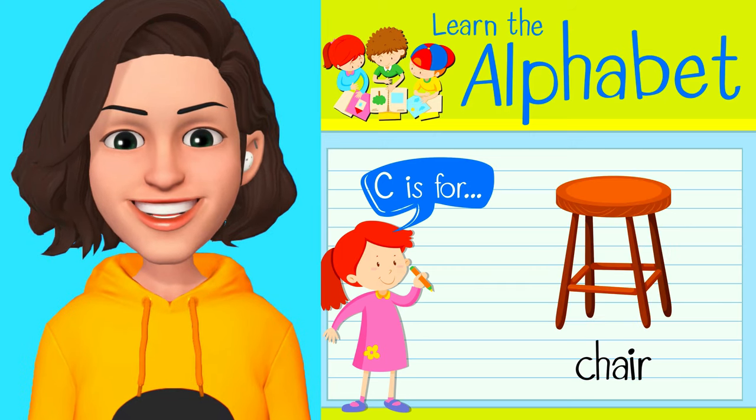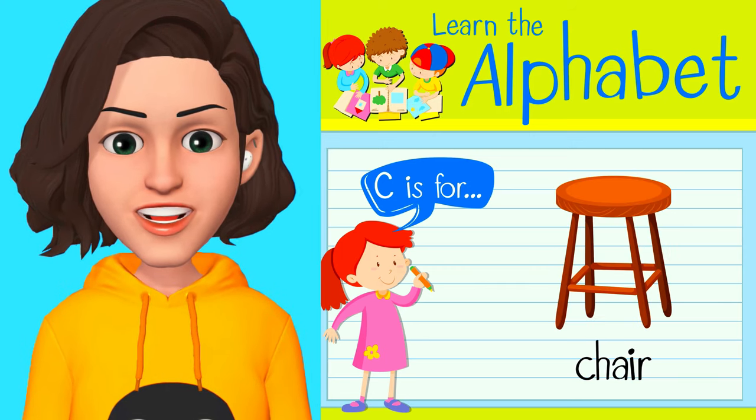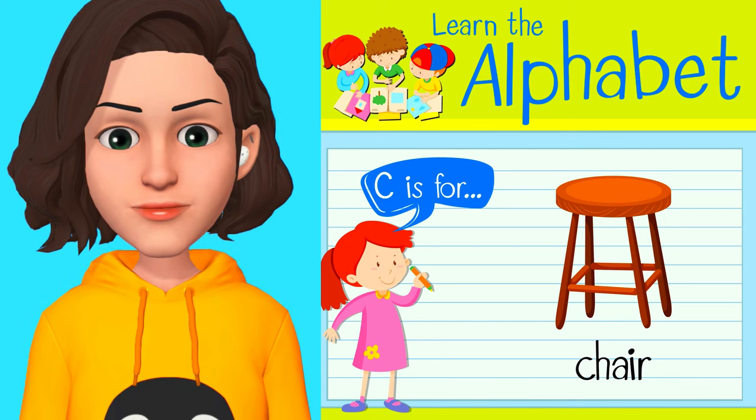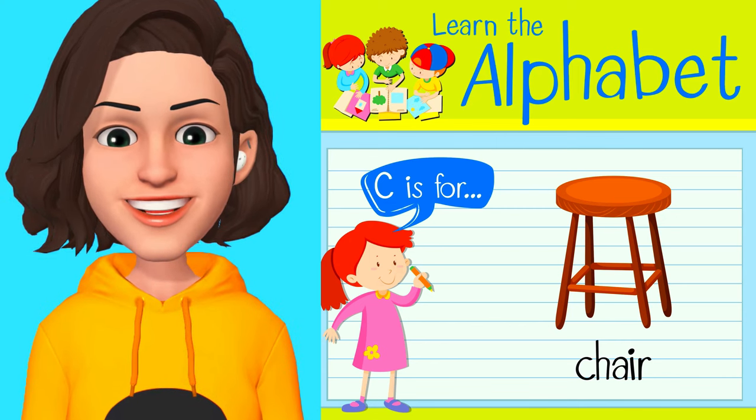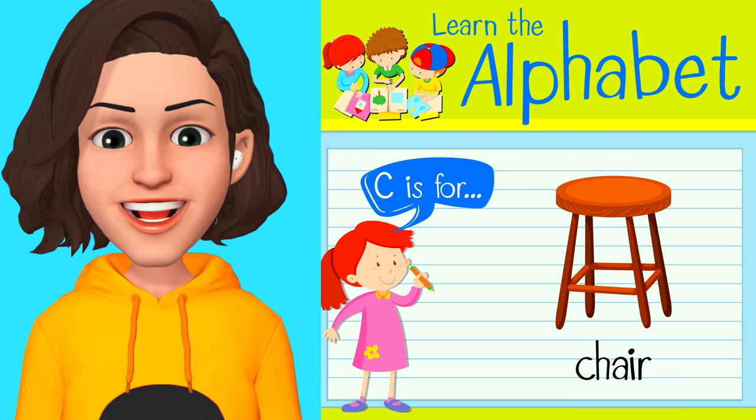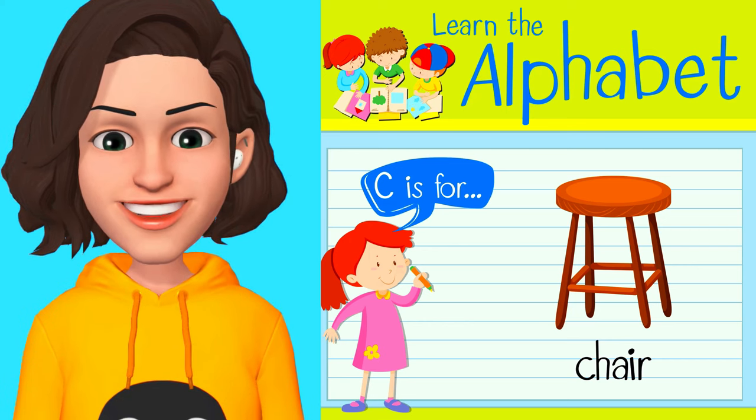What is this? It's a chair. C is for chair. Can you say it again? C is for chair. Well done, everyone.